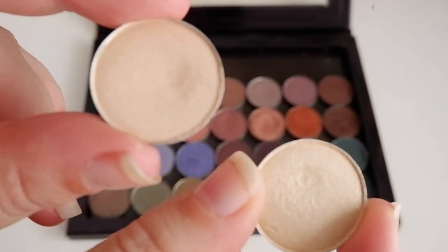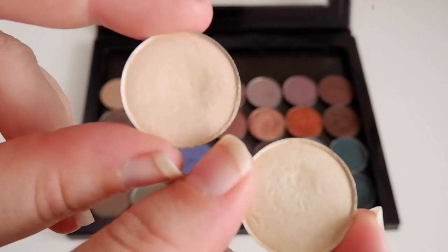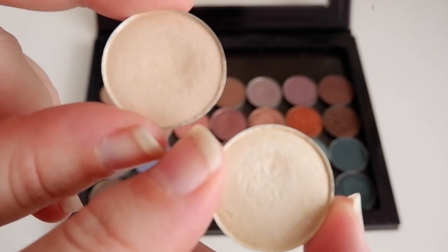And in case you didn't believe me, this is Dazzlelight and this is Nylon side by side. And you can see in the pan, hardly any difference.